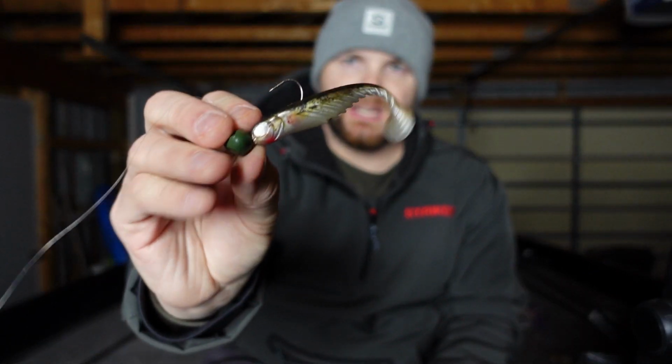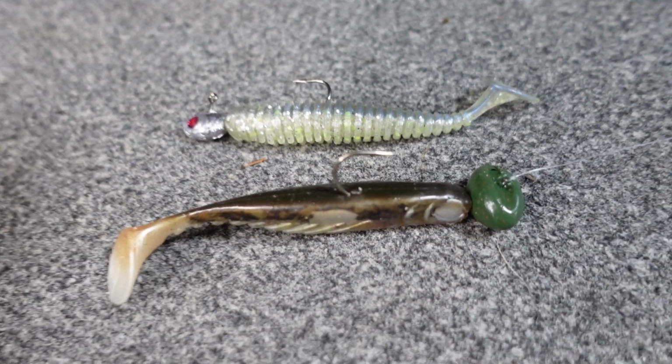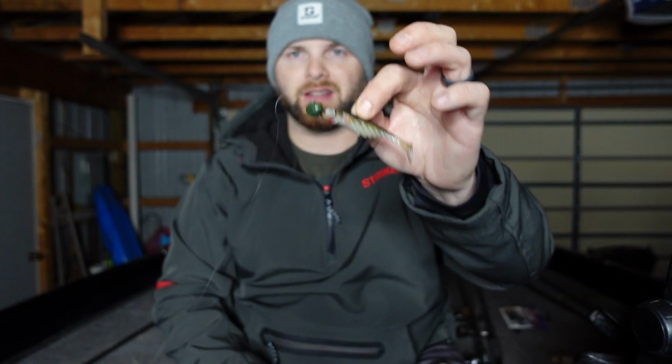And to kind of round out the top 5 is going to be a small body swim bait. I fished this in a couple different situations, and I fished it in a couple different manners, but this one here is on a little football head jig. This is a bait that is phenomenal in cold water when you get that bait down on bottom and you can really count rocks.